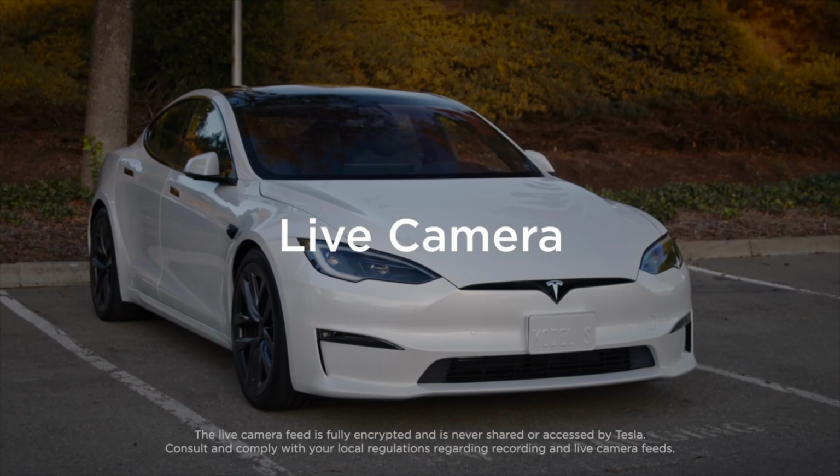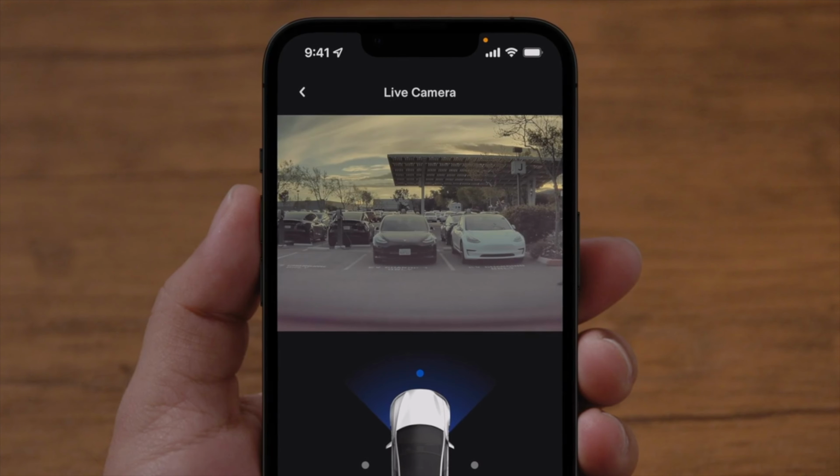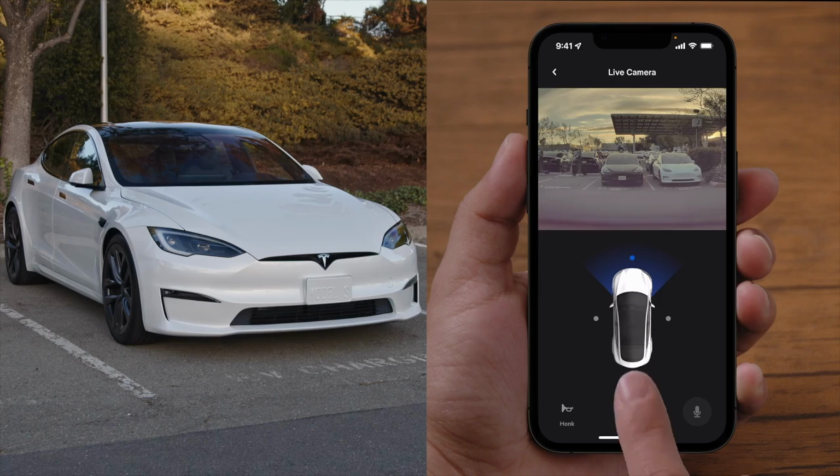Now, but it does not stop there. Sentry Mode allows you to monitor your car in real time through the Tesla app, and you can even remotely flash the lights, honk the horn, or broadcast audio through the car's speakers. It's like having a personal security system built into your vehicle.